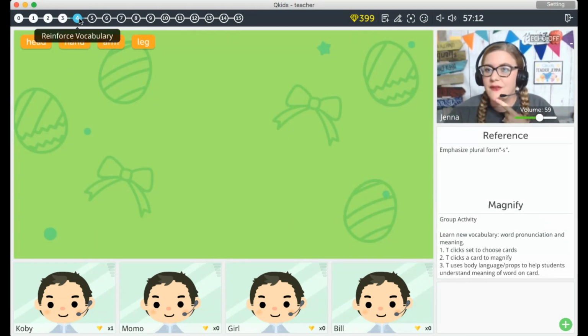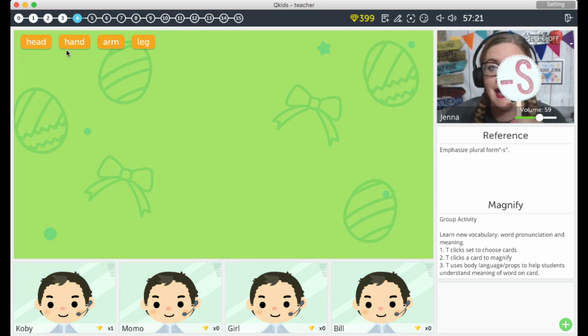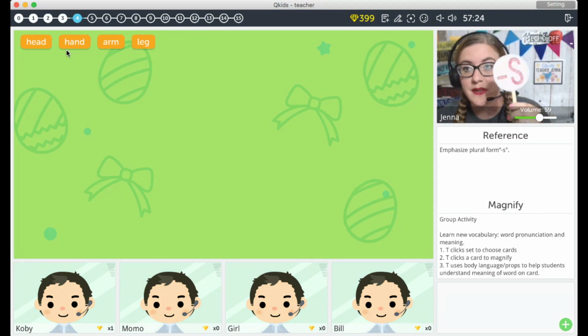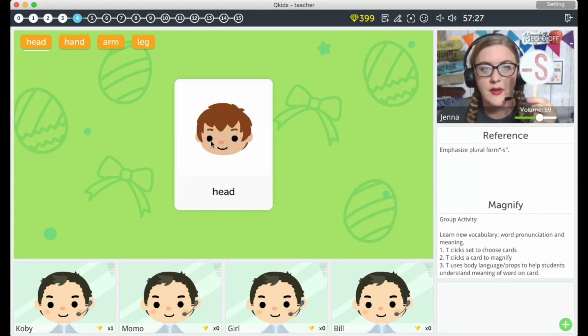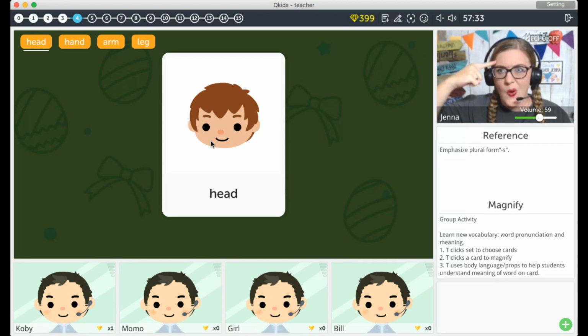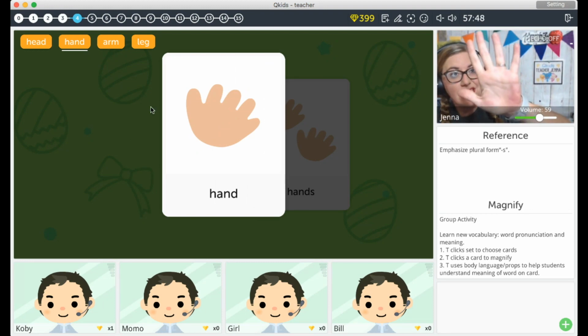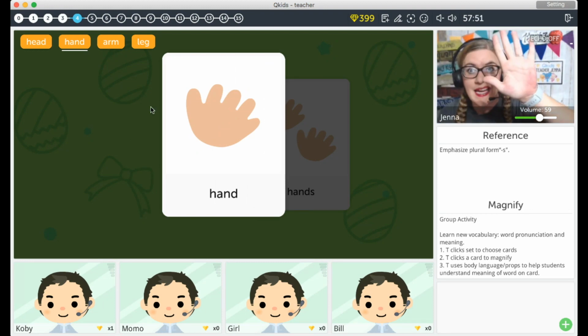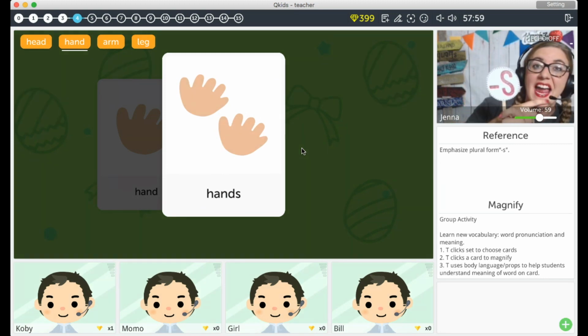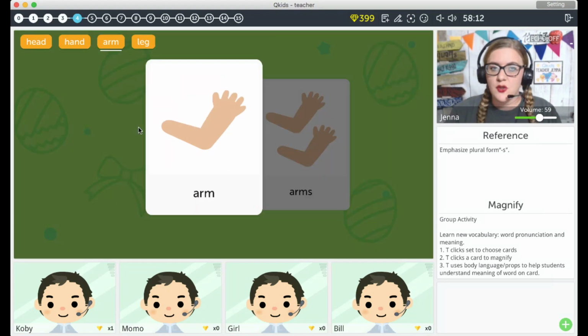This is reinforcing vocabulary. And if you look at your reference down below, you're reinforcing the use of the word and S. I made this for my demo video, and I'll show you all the props that I made. So we can look at head, 1 head, head, hand, 1 hand, 2 hands, hands. Okay. Same thing with arms, since we have 2 arms.